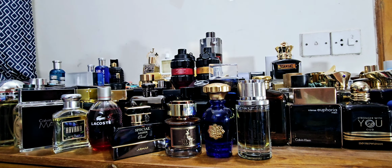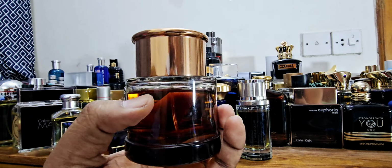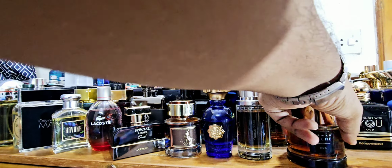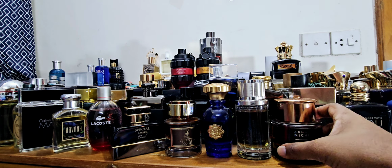Okay, sorry about that. Number two is a fragrance I love from Armaf. Always my top five Armaf. This is Armaf Niche Oud. This fragrance, my good friend Chad from Canada, one of my mentors in the fragrance game, who brought me into the limelight, he talks about it. He said he likes it a lot. It smells so nice, ambery, kind of spicy, and this fragrance is very good quality.